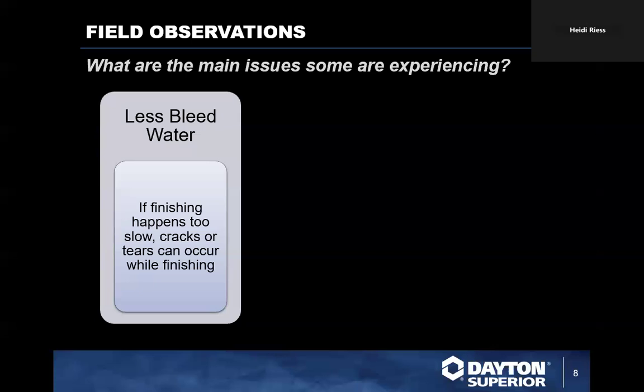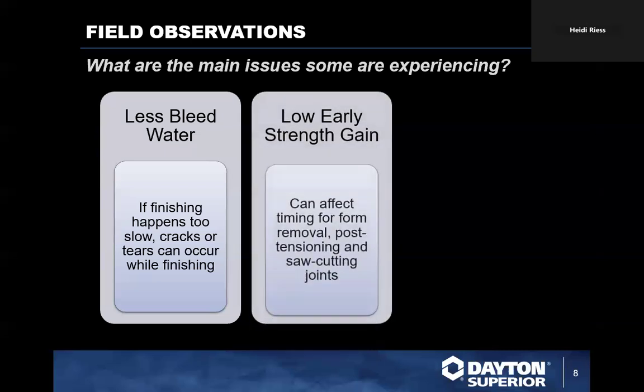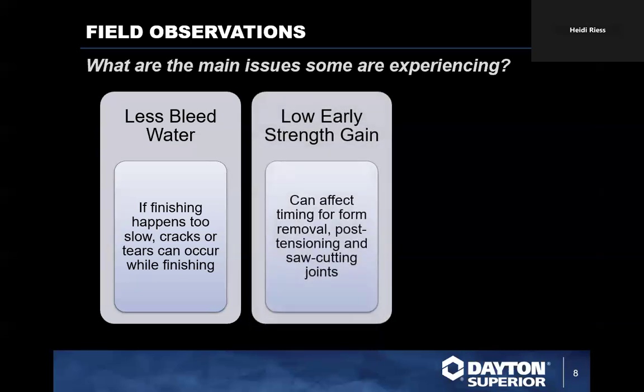And the problem with this less bleed water is that it's going to create issues during the finishing process, such as cracks or tears, especially if that finishing happens too slowly or too late. Next, we've got low early strength gain. So this one tends to go both ways. Some see it, some don't. Low early strength gain can affect timing for form removal, post-tensioning, and placing those saw cut joints.